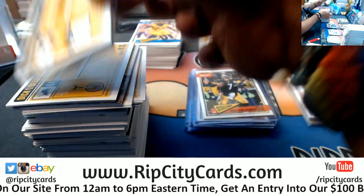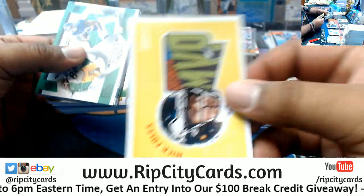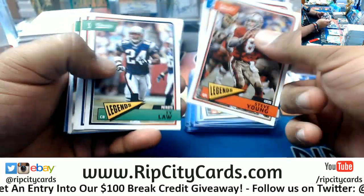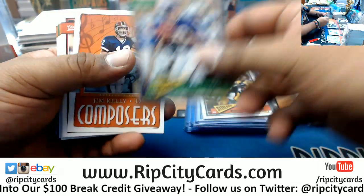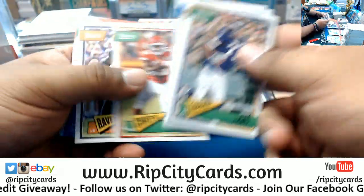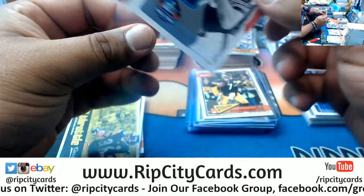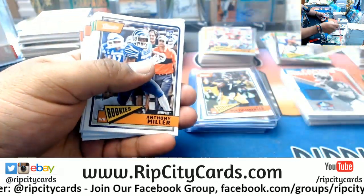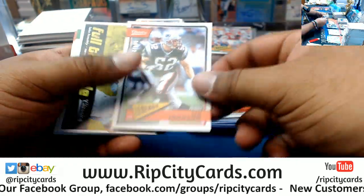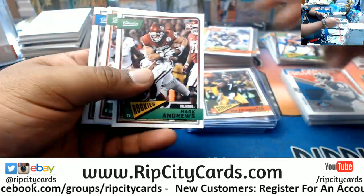Mr. Nasty Time. I love that screen name so much. All right, let's see what we got here. Well, it's a sticker for the Eagles, Nick Foles. Malik Jefferson rookie. Fran Tarkenton chrome for the Vikings. Lorenzo Carter rookie. For the Bears, Mike Ditka with a patch. Anthony Miller rookie. Ted Johnson, Patriots, 299. Mark Andrews rookie.